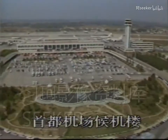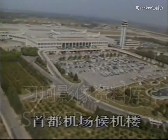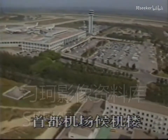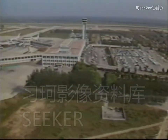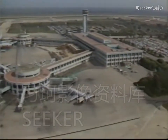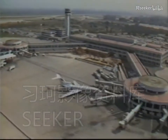Completed in October 1979, Capital Airport's terminal consists of a main building and 2 satellite buildings covering a total area of 60,000 square meters. It was the first modern airport facility in China and can handle 1,500 passengers each hour. Capital Airport is the gateway to 38 domestic routes to various parts of the country and international routes heading to 29 cities in 25 countries and regions around the world.